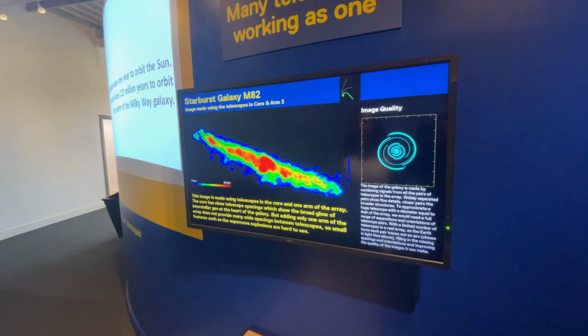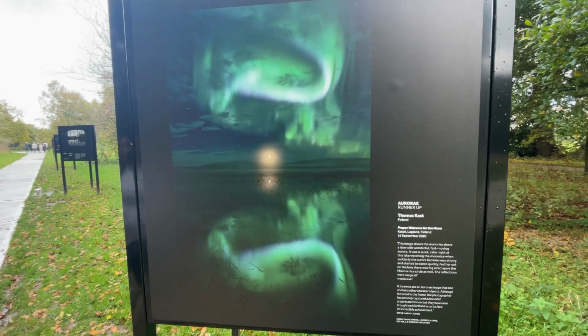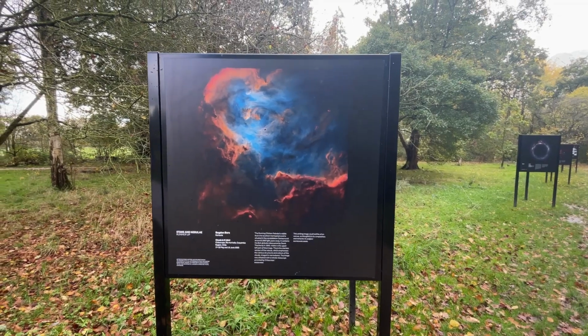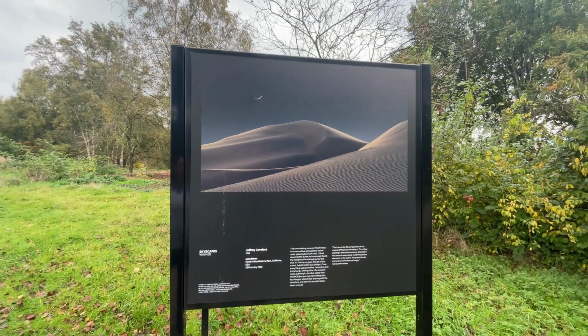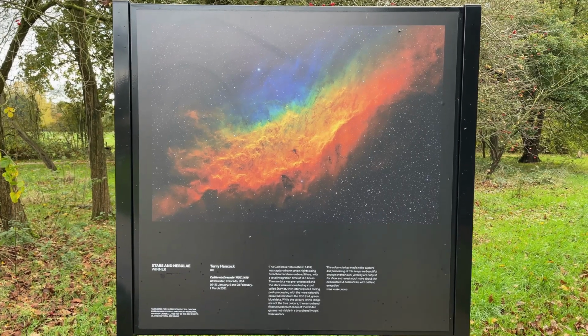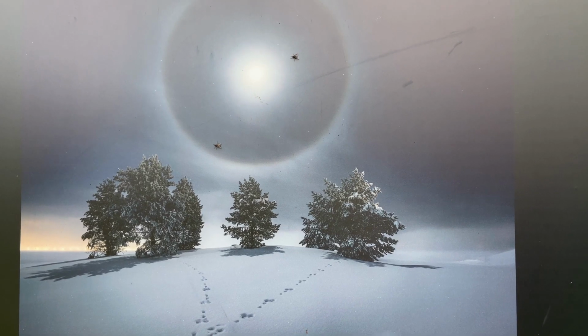Feeling suitably reborn, we made our way back to the First Light Pavilion. This exhibition was amazing. The Astronomy Photographer of the Year winners. We spent a lot of time looking at these incredible photographs and would have had any of these on our wall at home. Guess Will's favourite.